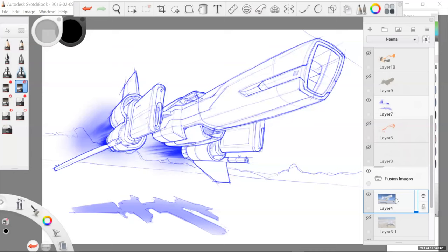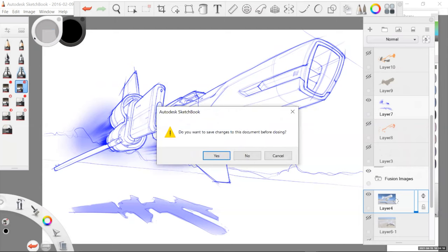Let me stop that share. Let me share again, and I'll share screen 3. And while I'm doing that, any questions on what I'm talking about so far? Okay, I'll take that as a no.